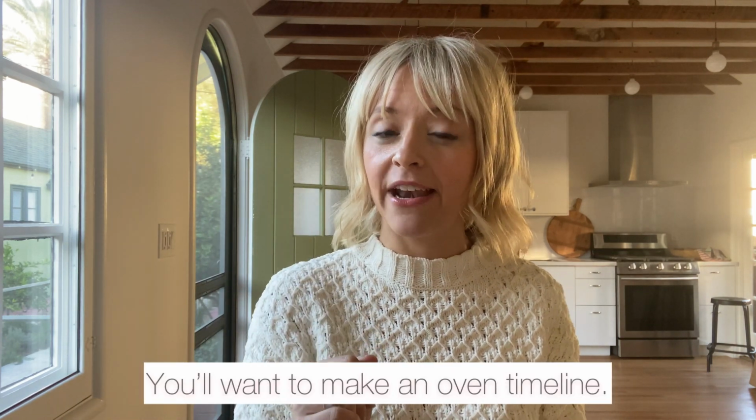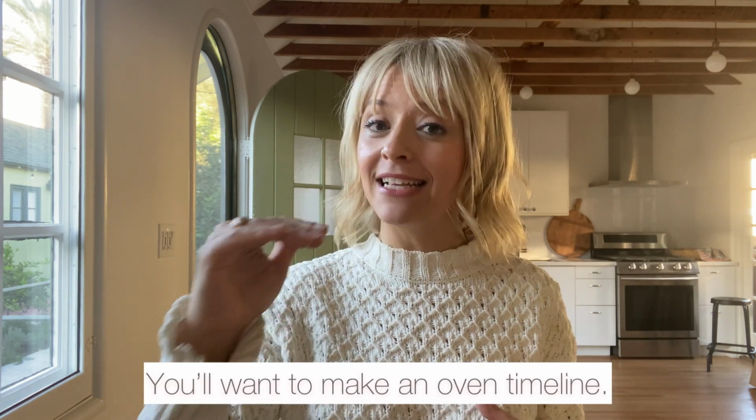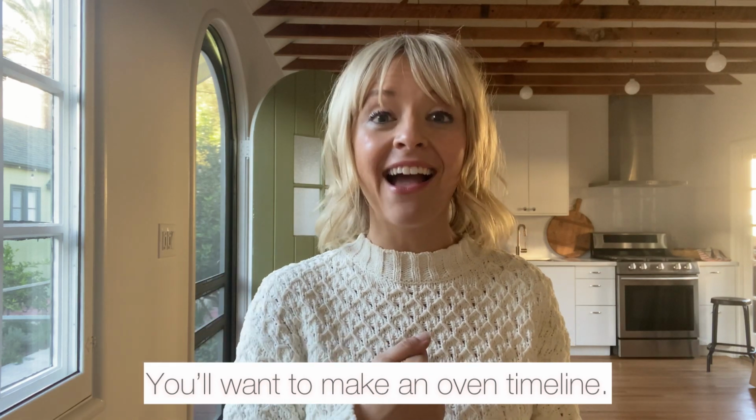So give yourself a little bit of a buffer when it comes to getting that turkey in the oven. The next thing I would say is you'll want to prep anything that needs to go into the oven and make an oven timeline, especially if you've only got one. Make sure you know exactly what needs to go in at what time. And one thing I like to do is set official timers on my phone that are assigned to the dishes so that I know exactly what's going in at what time.